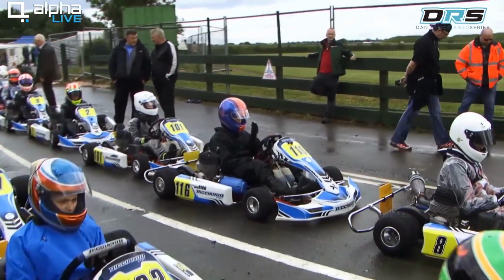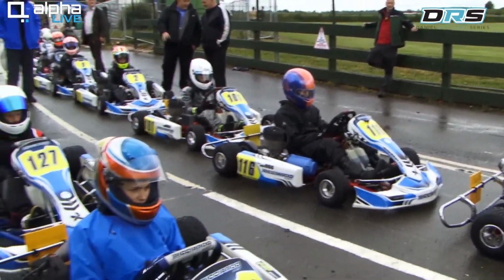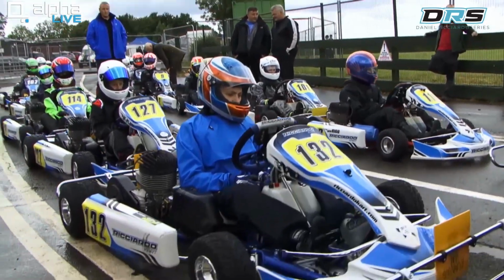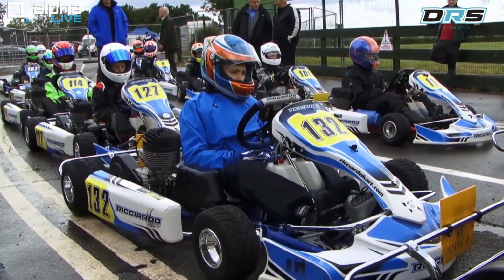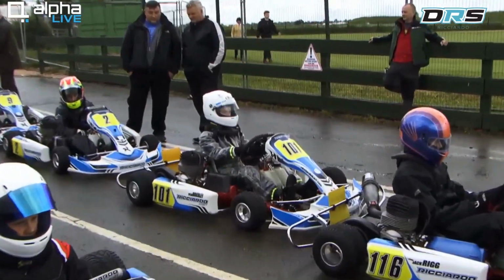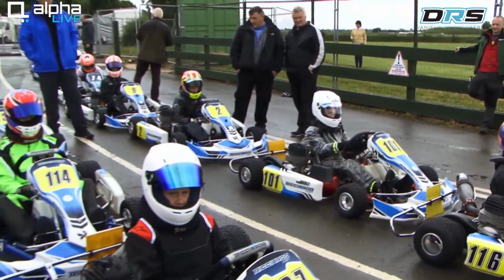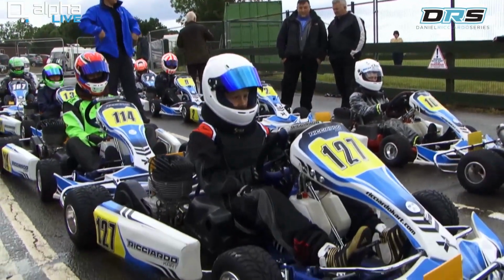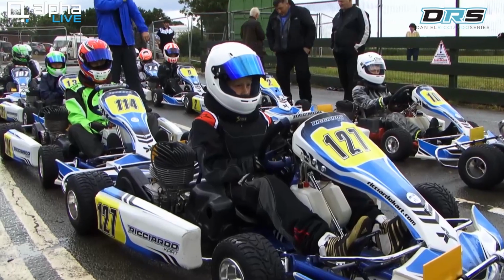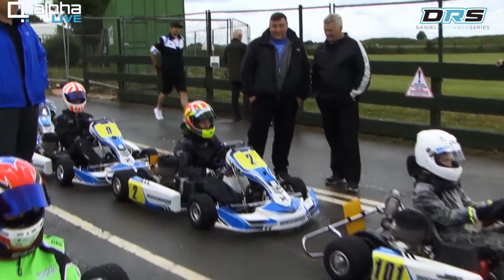Jack Rigg starts from the inside of row number 7 in cart 116. And then in the number 132 cart, that's Daniel Holdsworth starting on the outside of row number 7. Row number 8, that's number 101, Dylan Brierley. Dylan, he'll be starting 15th on the grid. Alongside Dylan, the number 127 cart of Charlie Humphreys. Row number 8. Now, this is where row number 9 rather.